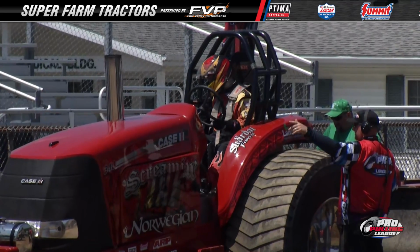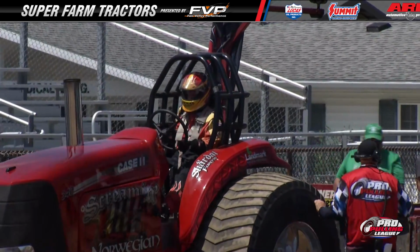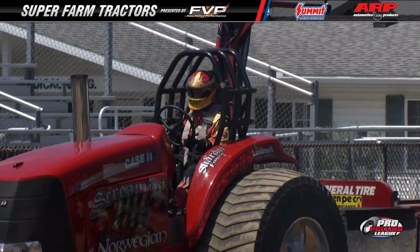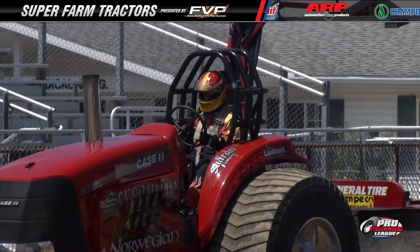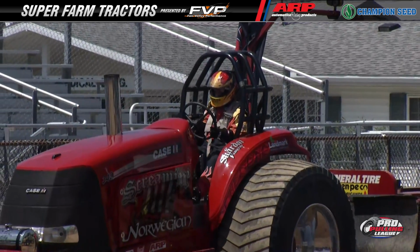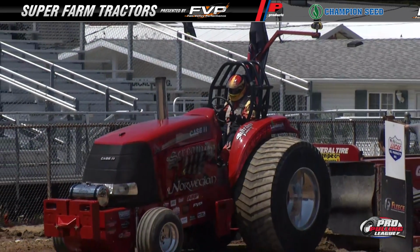Now the Cottage Grove area just west of the Milwaukee, Wisconsin area. And as you've seen this afternoon, kind of a hotbed for Super Farm tractors as well. So this tractor has been a 4-time national champion out on the circuit. Let's see if he can get the job done here this afternoon. The Screamin' Norwegian.